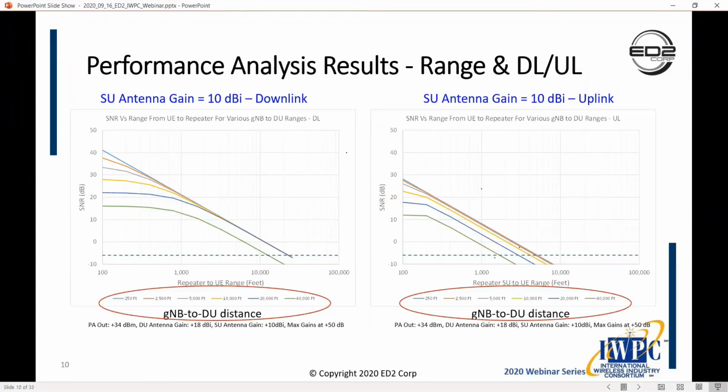Looking at the downlink on the left, we can get a pretty good range with a decent signal to noise ratio. So look at the 20,000 foot mark. We're just under 20 dB signal to noise ratio at 1,000 feet from the UE to the repeater. But if you go to the uplink, that same line is just above 0. So it's showing that you're going to be limited by your uplink, because the UEs have a much lower power and a much lower antenna gain. So it's just showing that there's a range of solutions here, and the specs I have for the repeater are the same in both cases, except one is uplink and one is downlink.